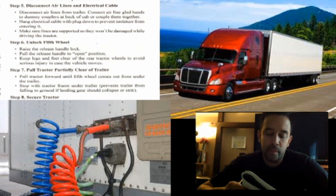6. Unlock fifth wheel. Raise the release handle lock. Put the release handle to open position. Keep legs and feet clear of the rear tractor wheels to avoid serious injury in case the vehicle moves.